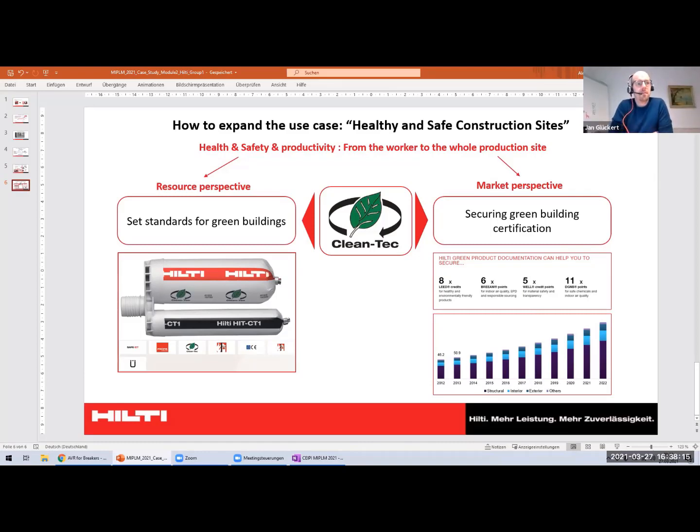Yeah, thank you. So Hilti has created this clean tech trademark that they use for trademarking most of their consumables that are in line with this green building certification. This allows the customers to identify products that create additional benefits for them. Namely, they can create additional points in various certification processes for green building. This green building market, as we see in the lower right hand side for the North American market, is a growing market that is growing much faster than the average building market or market for consumables in the construction industry.